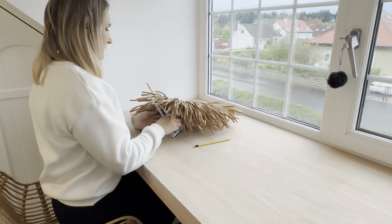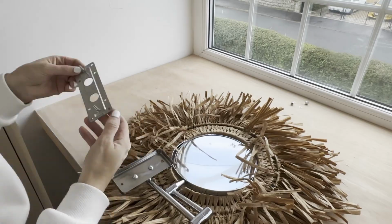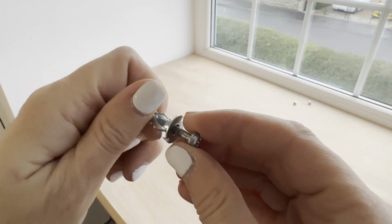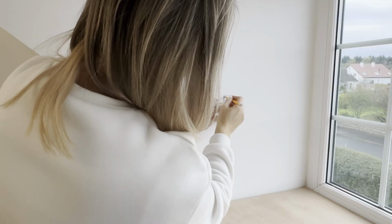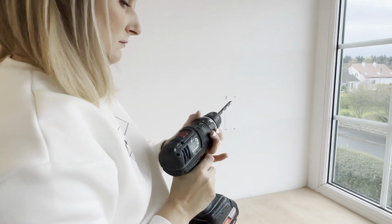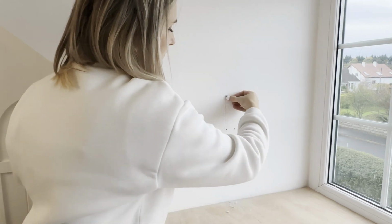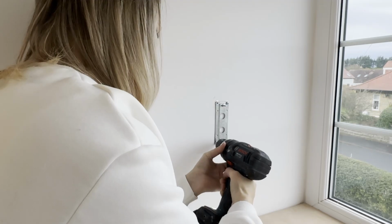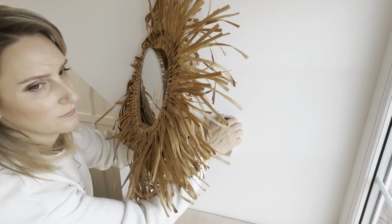I sat at the custom made desk and imagined I was doing my makeup to see where this retractable mirror would need to be placed. Then I mounted it onto the wall using these fixings, marking up the bracket and using the size of drill mentioned on the packaging for putting in the fittings. I secure the bracket to the wall, fluff out the mirror and screw it to the wall.